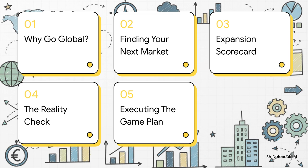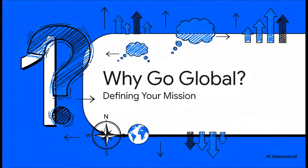We're going to walk through 5 crucial stages. First, we'll start with the why you're even doing this. Then, we'll figure out how to find the right market. After that, we'll build a scorecard to compare your options, run a super important reality check, and finally, lay out the game plan to make it all happen. Let's get started.